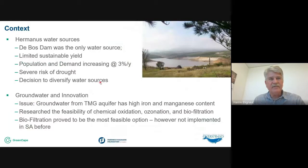Just to give some context, the town of Hermanus used to have a single water source, being the De Bos Dam, which has a limited sustainable yield and also a limited abstraction authorization from the Department of Water and Sanitation.